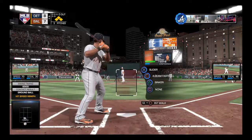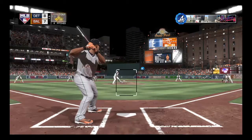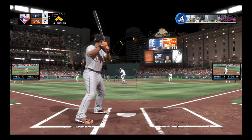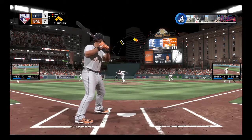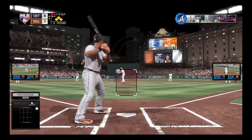Number 29, Adrian Beltre. First pitch of the at-bat. Adrian Beltre is at the plate as he watches ball 1. This situation right here, 1-0 with the bases loaded, you got to stay patient. Just be specific and patient. Get your pitch, but make sure it's where you want it. Way outside, nearly to the backstop, 2-1.